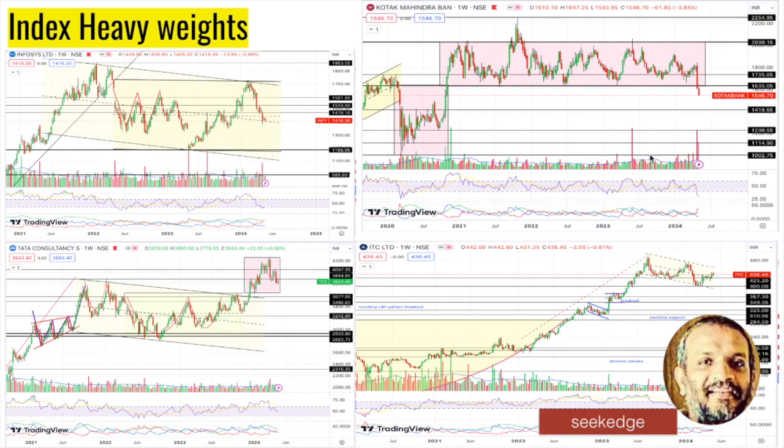Kotak Bank is breaking down from the consolidation because of some bad news from the RBI restrictions. It had been consolidating since 2021, so that's a 3-to-4-year consolidation that is breaking down. It could go anywhere, but probably just ignore it and don't try to catch a falling knife, because the price has fallen outside a long consolidation zone, and volumes are big. Trend and momentum in the medium term are all negative, so just stay out.